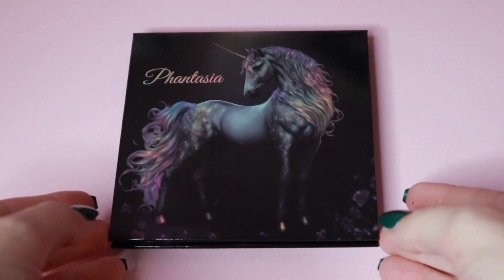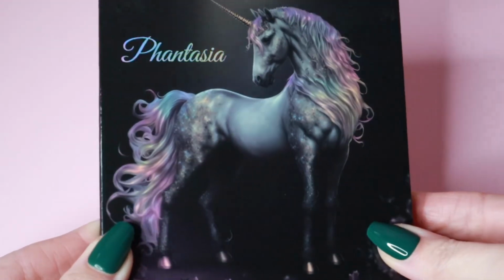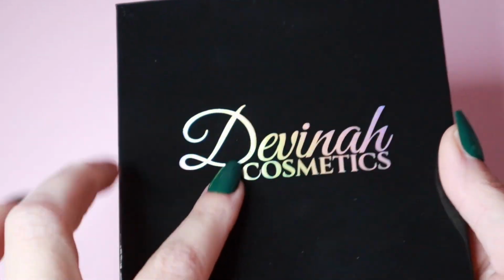I had to have this palette. I mean, it's a unicorn. It's a beautiful, beautiful unicorn, and I had to have it. And then, of course, on the back, we have Devinah Cosmetics.